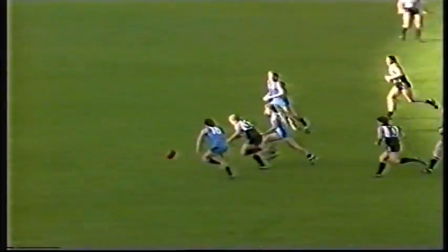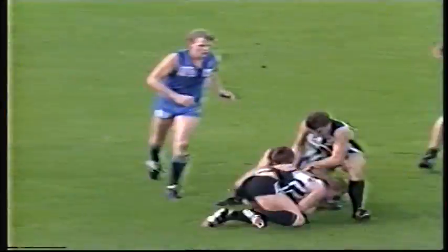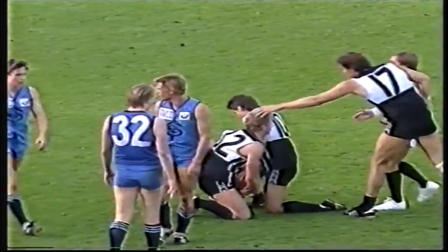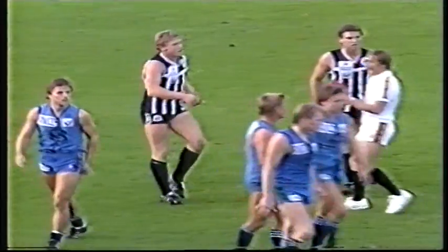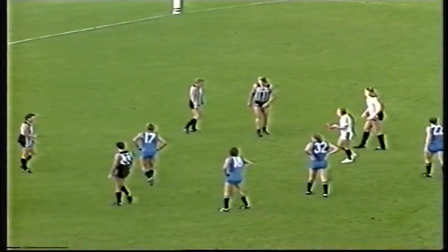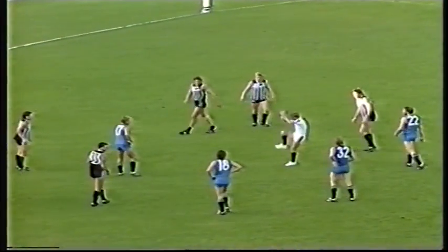Plays well. Curtis. Anderson against Reynolds and Baker. Ball. Can't pick it up. Delina. Balled again. Under pressure, and the umpire will come in to bounce. Port Adelaide down by 13 points at quarter time, 21 at half time. They've reduced that now to 14 points.